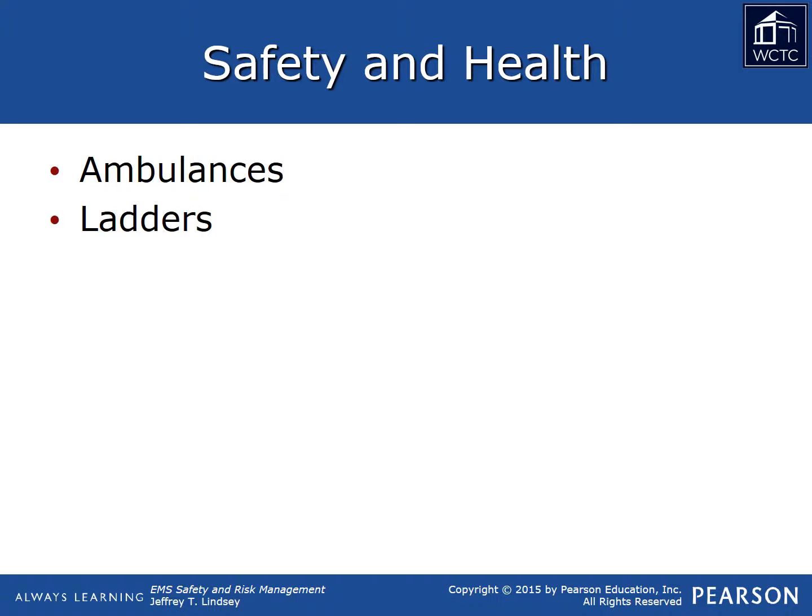Ladders also have weight limits. Saving money on an inexpensive ladder can lead to problems later if the ladder fails or is used by someone who is too large for the ladder.